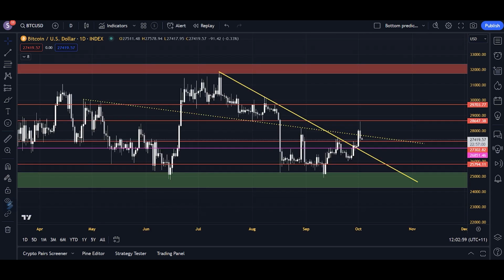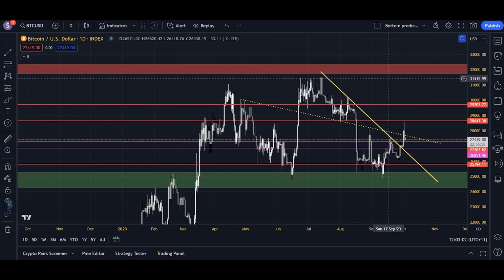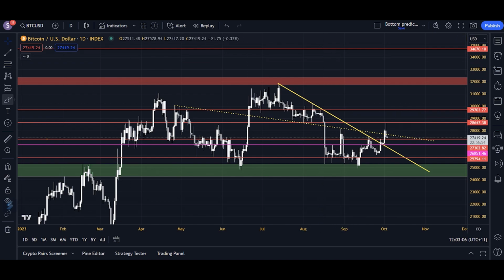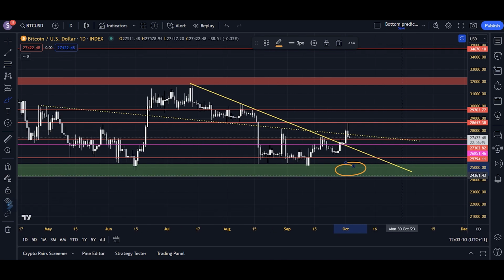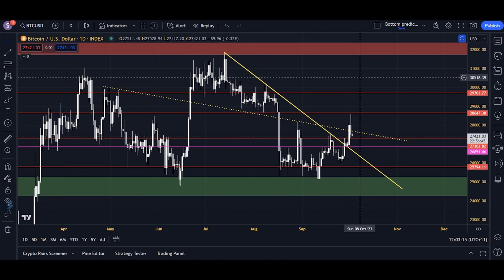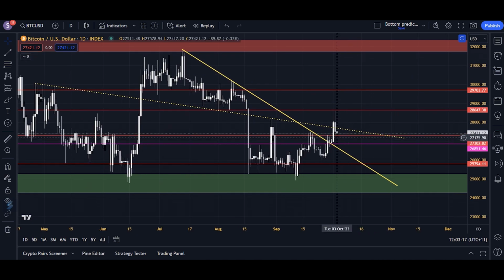Now, on the daily chart, it's a little bit different. Yes, of course, 32K is still important, and the red box up here represents 32K. And yes, of course, 24.5K is still important, and the green box down here represents 24.5K. But we honestly can start zooming in and looking into more medium-term to short-term price action. What actually is occurring here on the Bitcoin daily chart?